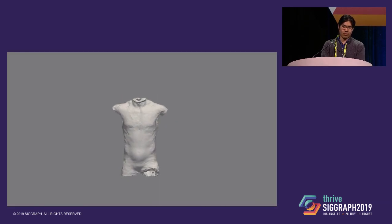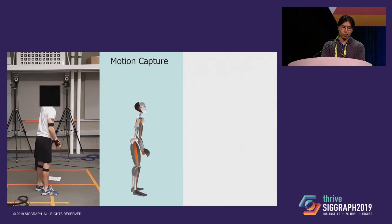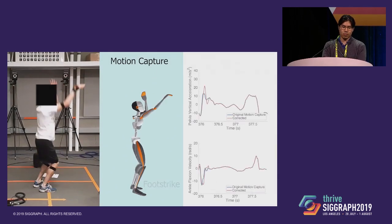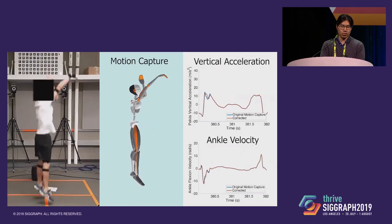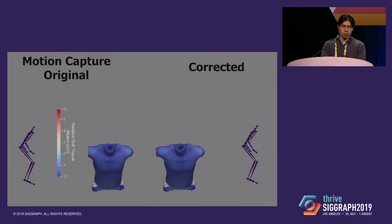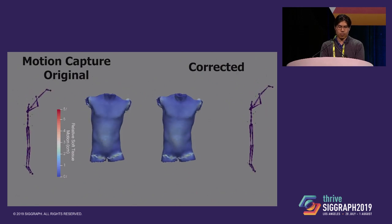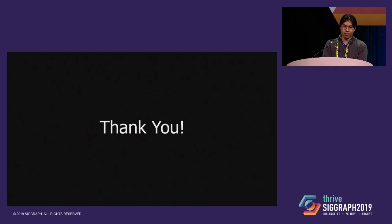Creating realistic soft tissue motion animations requires accurate soft tissue material properties and estimates of motions that excite the tissue. Acceleration from impacts such as foot strikes generates the most dynamic soft tissue motions, but is the hardest to estimate using traditional motion capture technologies due to low sampling rates and aggressive filtering. Here, we use a sparse set of high-rate inertial measurement units to correct impact accelerations in traditional motion capture. The improved acceleration estimate leads to more dynamic soft tissue motions in animation. Please come to our talk to learn more. Thank you.